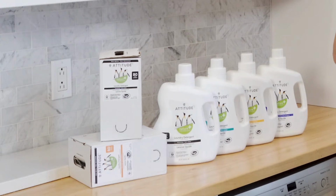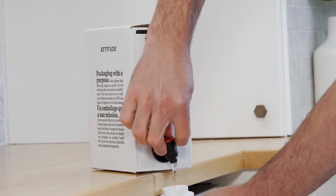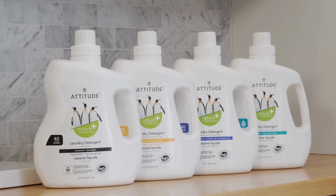They're available in 5 different formats, 35 loads, 40 loads, and 80 loads, and also in our EcoBox formats for 80 and 160 loads, which help reduce plastic by more than 80%. We also provide 2 different formulas, a standard one and a concentrated formula for that extra cleansing power. And they come in a few subtle but very soothing aromas like wildflowers, summer berries, lavender, and citrus zest, and also in an unscented option that's designed for people with skin or fragrance sensitivities.